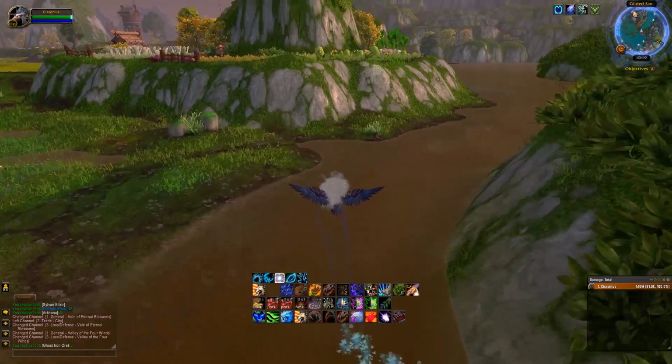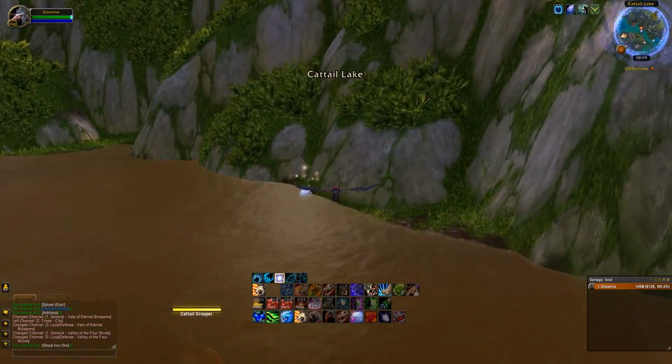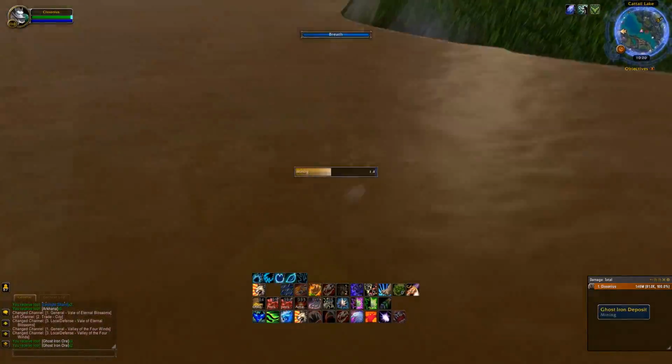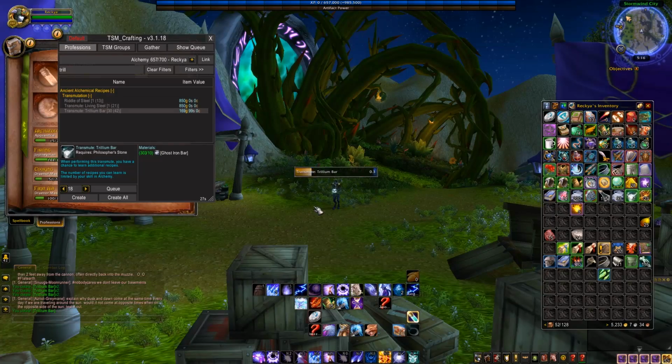The leg plates themselves take 28 days worth of these ingots, but there is a trick for you blacksmiths out there to be able to craft this today. Here's what you gotta do. Go on your miner and go out to Valley of the Four Winds. 400 to 500 ghost iron ore takes about 30 minutes to farm. Smelt that ore into ghost iron bars and send them all to your alchemist.